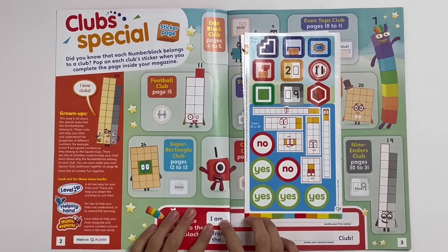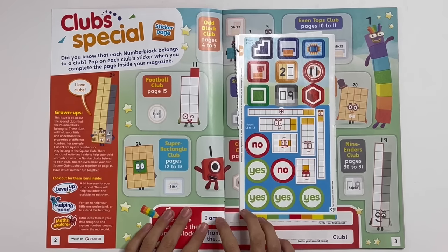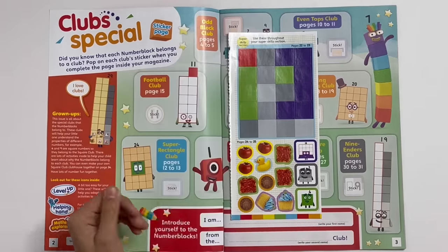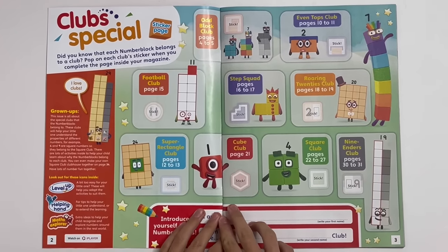Clubs Special. Did you know that each number block belongs to a club? Pop on each club sticker when you complete the page inside your magazine. Here are the stickers. Needs to be for squares. So let's put on the stickers for each club.